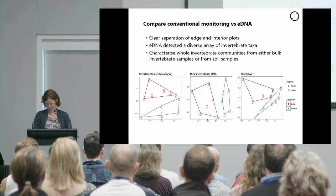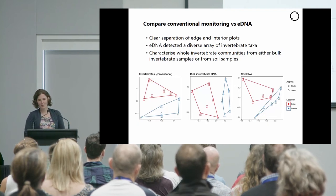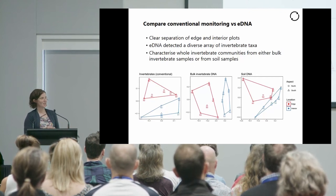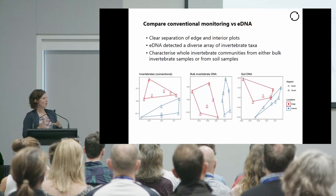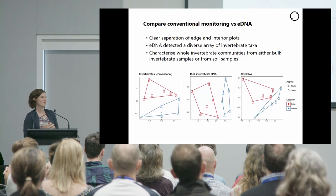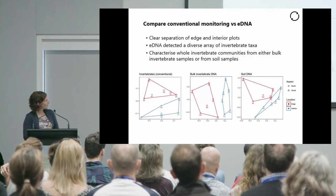So now I'm going to show some ordinations, and I know they're very scary, but I'll talk you through them. They're a really good way of showing community composition. Basically, the closer the dots are to each other, so each dot represents a plot, and don't really worry about what the labels are, each time you have dots that are closer together, it shows that the community composition at a plot is very, very similar. So the interior is the blue and the edge plots are the red.